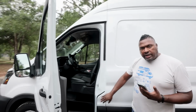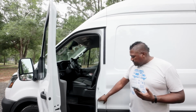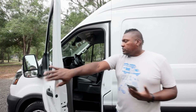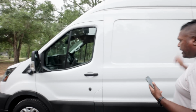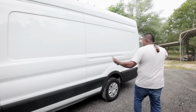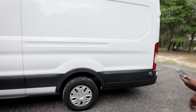So traditionally in the transit van, you would have your gas here. This is where the gas goes in. This does not open. The way you're going to charge it up is up front. So just to show you guys that. And by the way, that unlock works on even the back. So let's go around to the back. There's nothing. This is just like a cargo van, panel van kind of thing going on. We've got regular wheels on it right now.